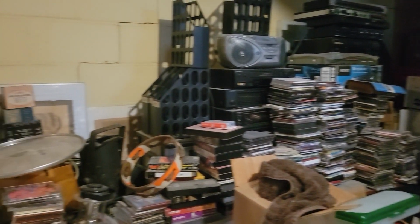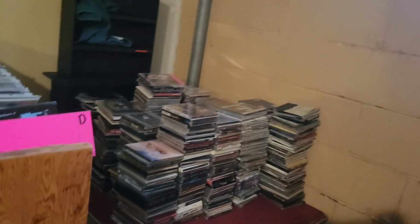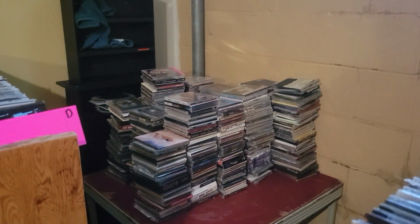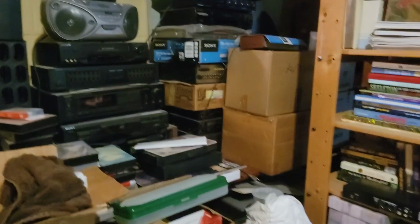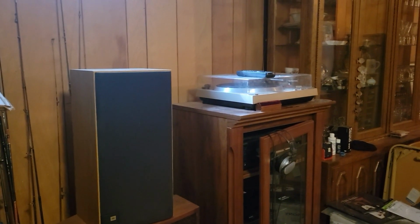I then set up a table and proceeded to move all the CDs from this table over here to that one. I wanted to get every single CD in a centralized location so it would be easier to put away. After that, there was a huge pile. I was expecting it to be a lot, but I was definitely feeling intimidated by the project. But hey, at least this table's clear now, and this unorganized mess in the other room is gone.